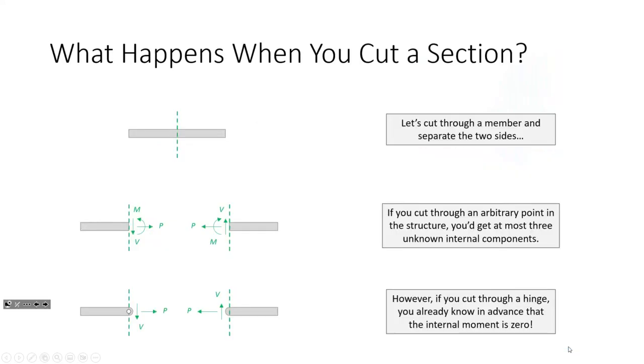Okay. Now, what happens when you cut a section? If I have an arbitrary point in a structure, and I take a samurai sword or lightsaber through it, and I look at either side, what I develop are, for any arbitrary point, 3 unknown components, right? So I want to focus on this free body diagram right here. If I take an arbitrary point in a structure and cut through it, I'm going to get the structure split up into two halves. Here's the cut, and I've got the structure on this side of the cut and the structure on this side of the cut.